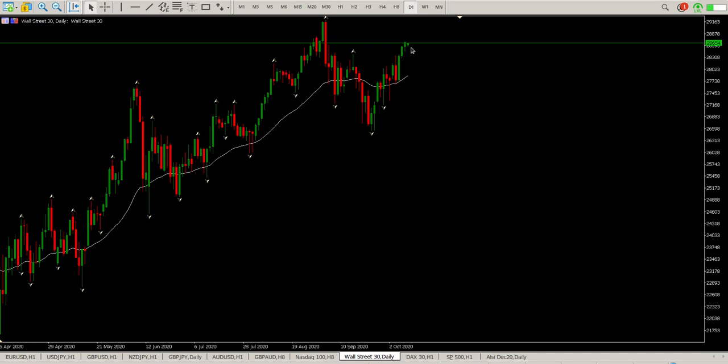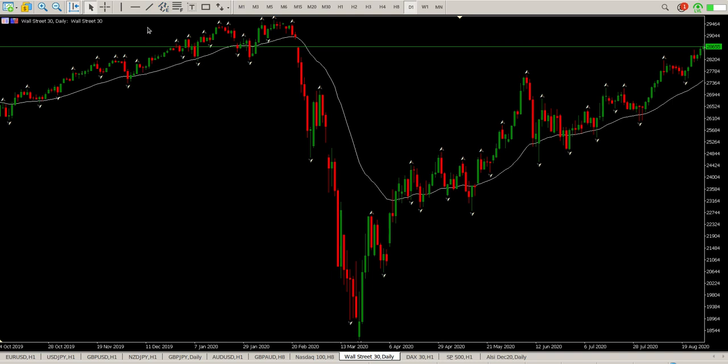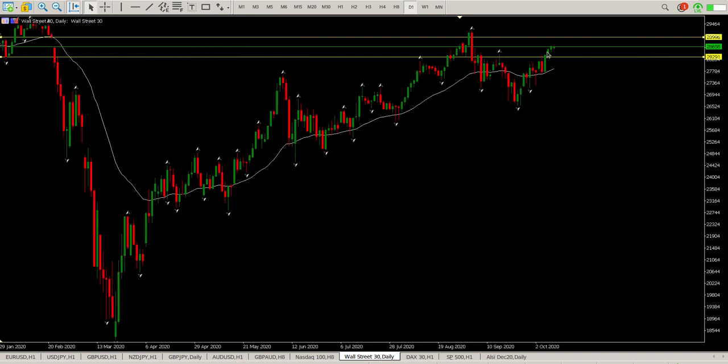So we had a bit of a green bar on Friday, but this is looking a little tight, and I'll explain now in the lower time frames why it's looking tight. I think the key thing here is we are in this congestion. This level here is very important, which is 28,291, and the next level that we need to pay attention to right now is pretty much 28,996. Okay, we're slap bang in the middle of those two areas right now.